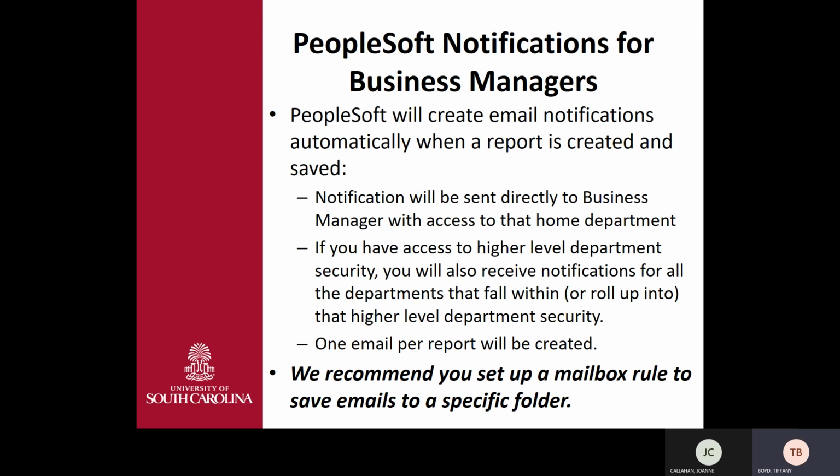So, the PeopleSoft notifications for Business Managers. As I mentioned before, PeopleSoft will create email notifications automatically when a report is created and saved. That notification will be sent directly to the Business Manager with access to that home department. Keep in mind, if you have access to a higher level department, or higher level department security, you'll also receive notifications for all the departments that fall within or roll up into that higher level department security.